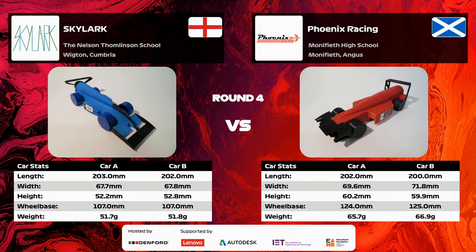Yeah, we did notice with Optimum Racing, Sophie noticed it as well, the slight wobble on the track movement.